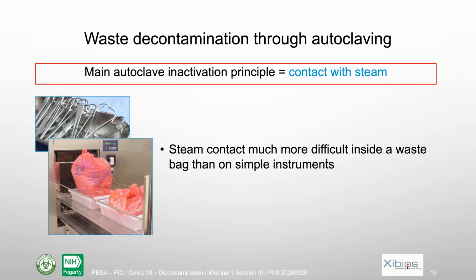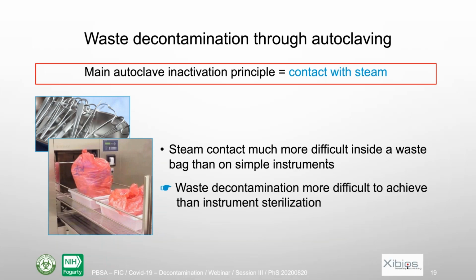So it's much more difficult inside of a waste bag, especially if it's a big waste bag with many items, than on a very simple instrument. For this reason, we need to remember that waste decontamination is more difficult to achieve than instrument sterilization. It seems to be a little bit strange, but that's the reality.